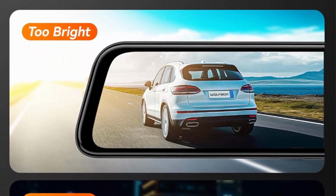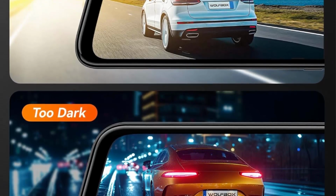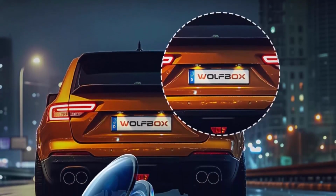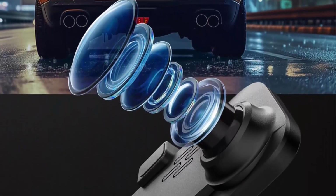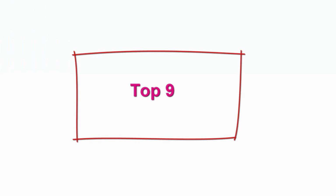The smart split-screen function allows simultaneous monitoring of both lenses, while the 2.5D curved screen seamlessly integrates with your vehicle's interior. Superior night vision and image quality: the G840S mirror dash camera is equipped with an upgraded low-reflectivity LCD to reduce daytime reflections.